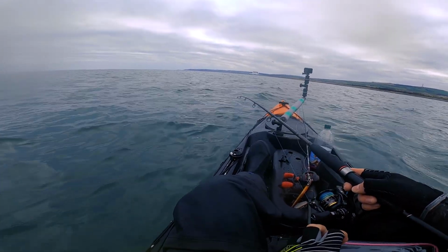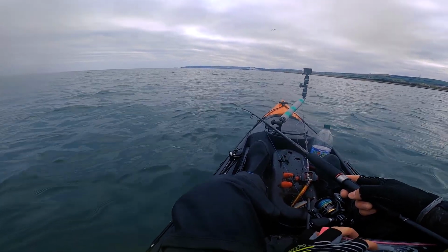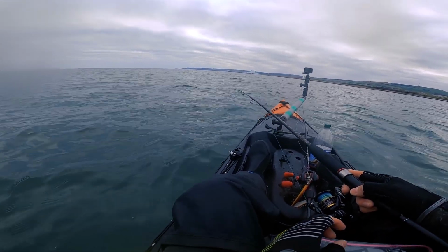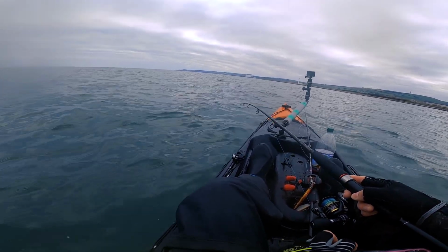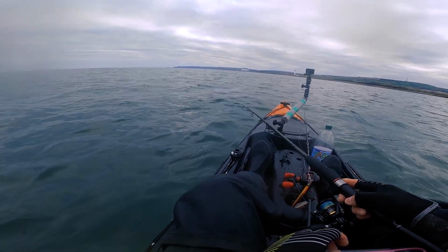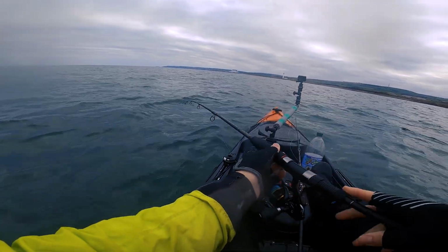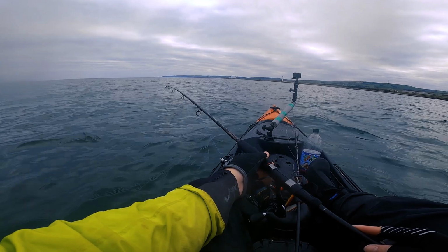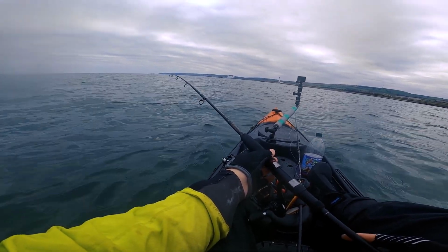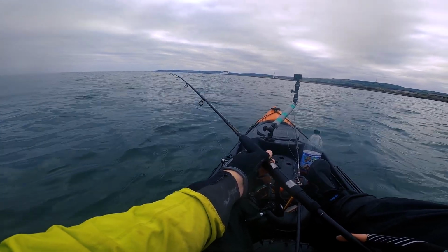Right, let's see which way we're drifting now. I think our drift has changed again. Oh no, do you know what? If we stay on this drift, we might actually drift back over that good structure. I just don't know if it'll be close enough, or if we'll maybe have to paddle. It might take us a few minutes to get there then. I don't know if I could just leave these out and just mess about with the jigging rod.